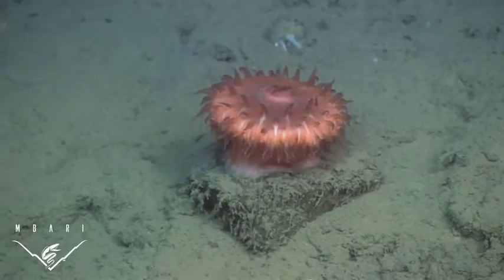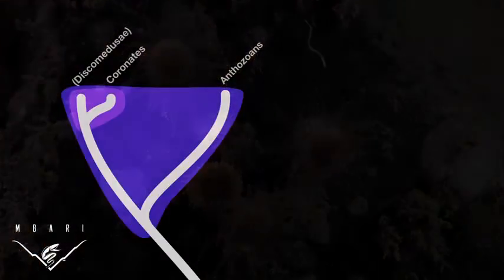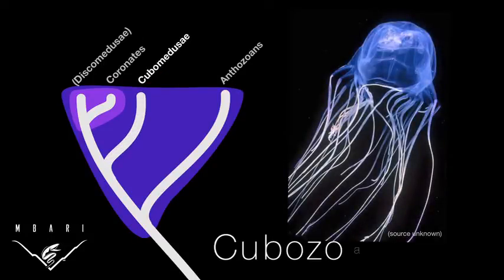This group is defined in part based on the presence of stinging cells. The most infamous stingers are the sometimes lethal box jellies found in tropical waters, but most cnidarians pose no danger to humans.